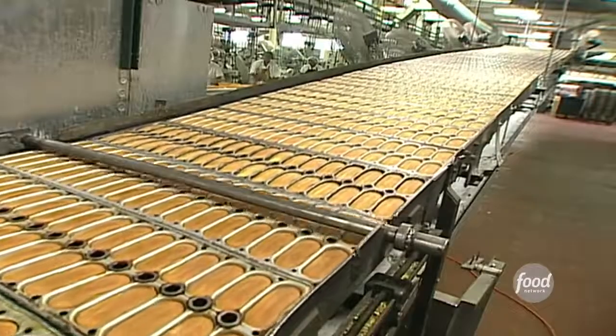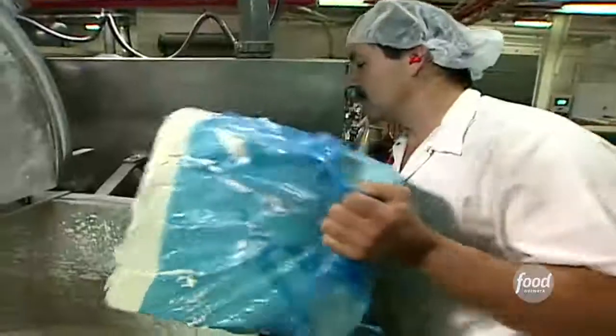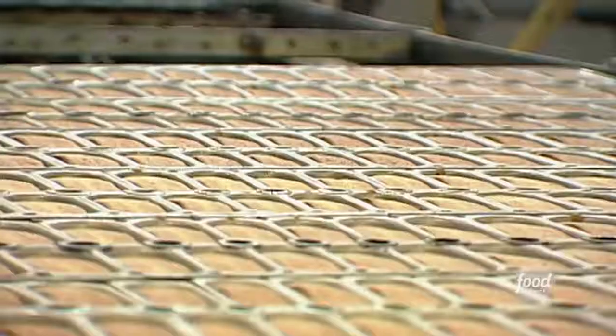After the oven, the cake cools for almost 45 minutes, while the filling is made in another part of the plant. And here's a little-known secret about the filling flavor. Originally, the first Twinkie was filled with banana, but during World War II, there was a banana shortage. And so they had to change to the vanilla cream filling that everyone enjoys today.